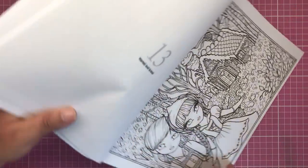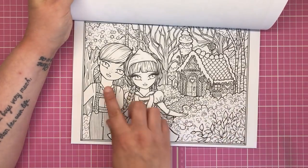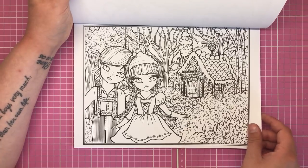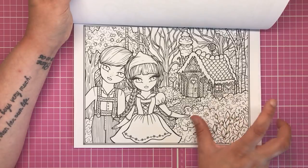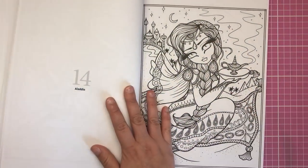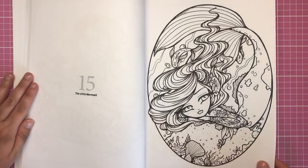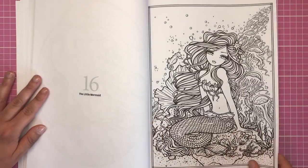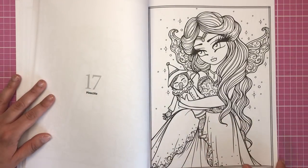And then on this landscape orientated one, we have Hansel and Gretel. It's actually really nice to see a boy in one of Hannah's books. It's usually all about the girls, but this one's a really detailed image. We've got the gingerbread house in the background and all of the foliage in the forest. Here we've got Jasmine from Aladdin. We have Ariel, the Little Mermaid. She's also a tattooed darling. Ariel again. And an image from Pinocchio.